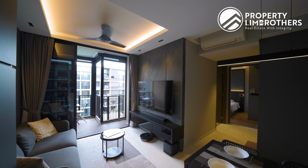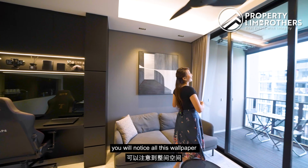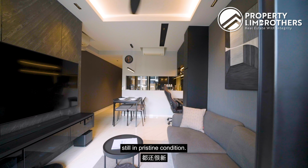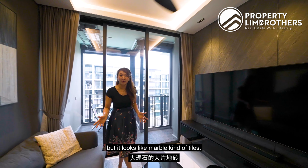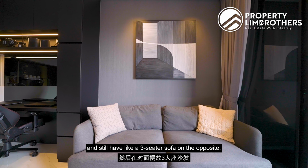So once you step into the living room, you will notice all this wallpaper that is around the entire house. There are also two ACs that are already fitted, still in pristine condition. The flooring is homogeneous, but it looks like marble tiles. If you take a look at where I'm standing, distance-wise, I think it's fair enough. You can still fit a 60-plus-inch TV and still have a 3-seater sofa on the opposite.